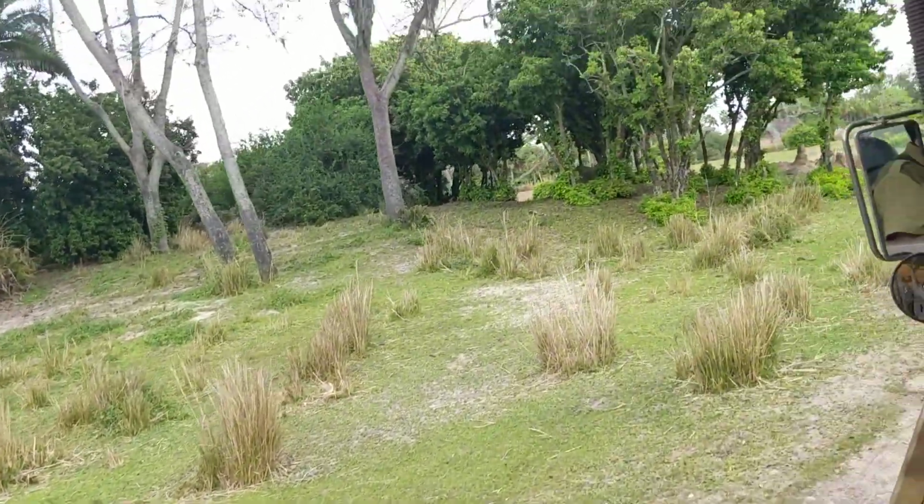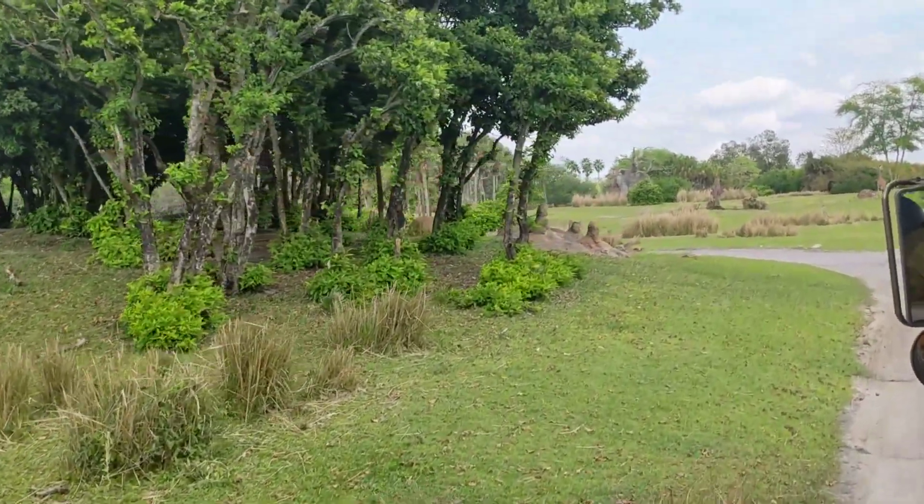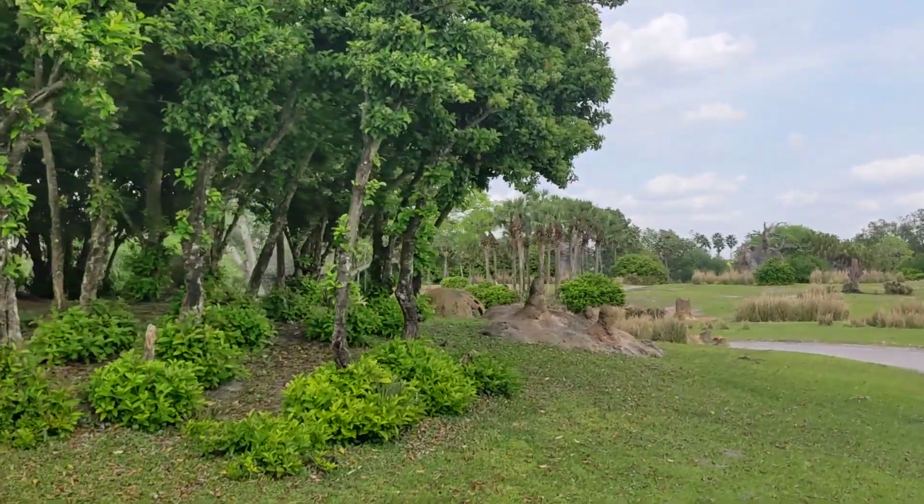So the giraffe's tongue is going to be a dark purple in color, and that's because they use them so much to grab the leaves and moss of the trees here. That should help keep them from getting sunburned.